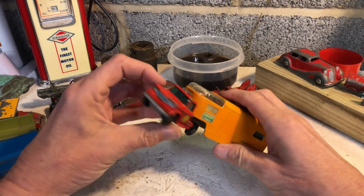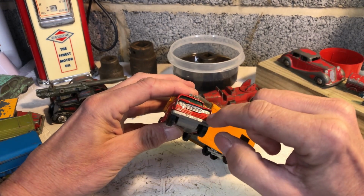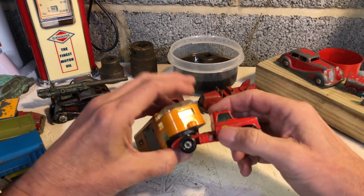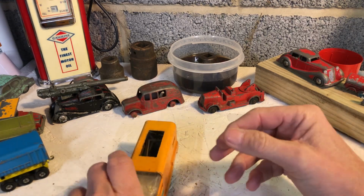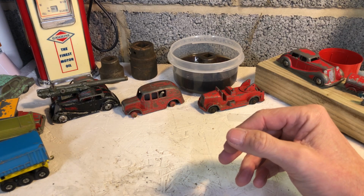The tractor unit looks fine. Bumper's fine. Headlights there. Horns are there. Looks okay. Depending on weight, that and the last three trucks may go as one.